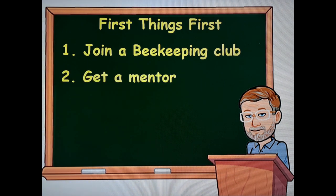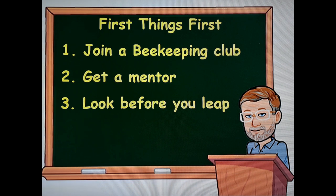Number two, get yourself a mentor. Find somebody who owns bees and get inside of one of their hives before you go out and get your own. I've seen too many failures where people have waited and not gone into bees until they started doing it themselves and realized this wasn't for them. So you want to go find somebody that's got bees, get permission from them to go sit with them one day or do an inspection with them and just let them give you a chance to get around their bugs. Get a mentor.